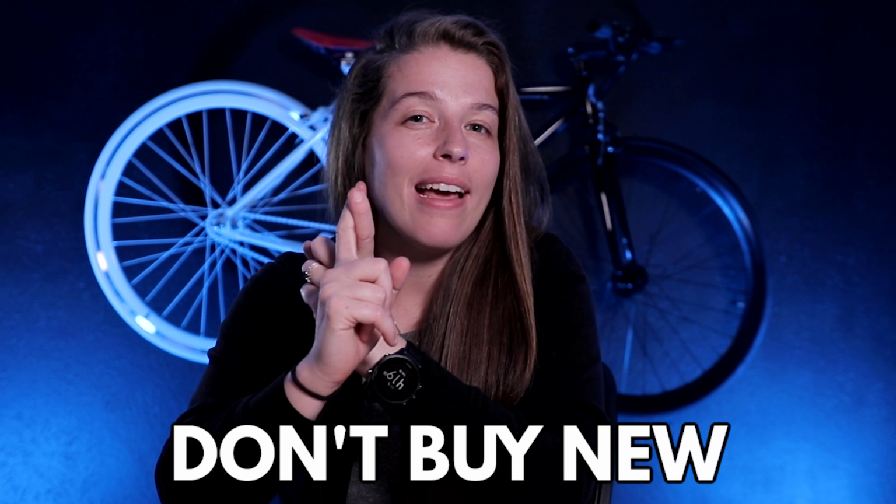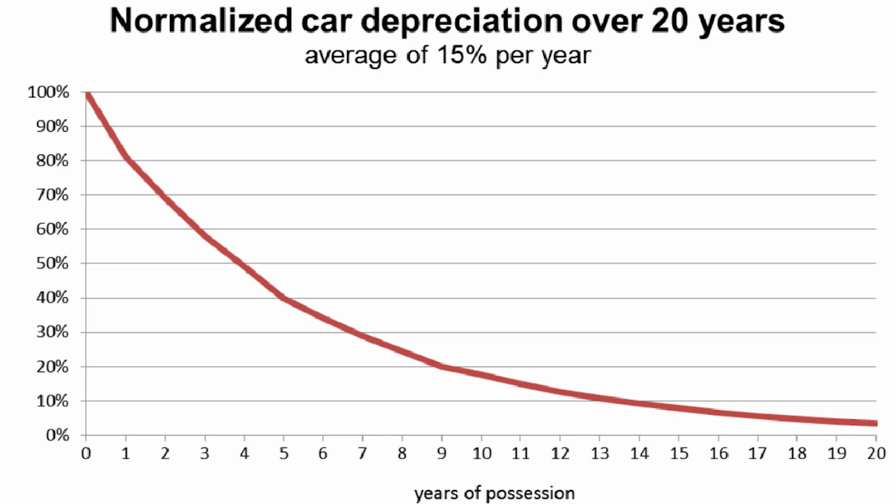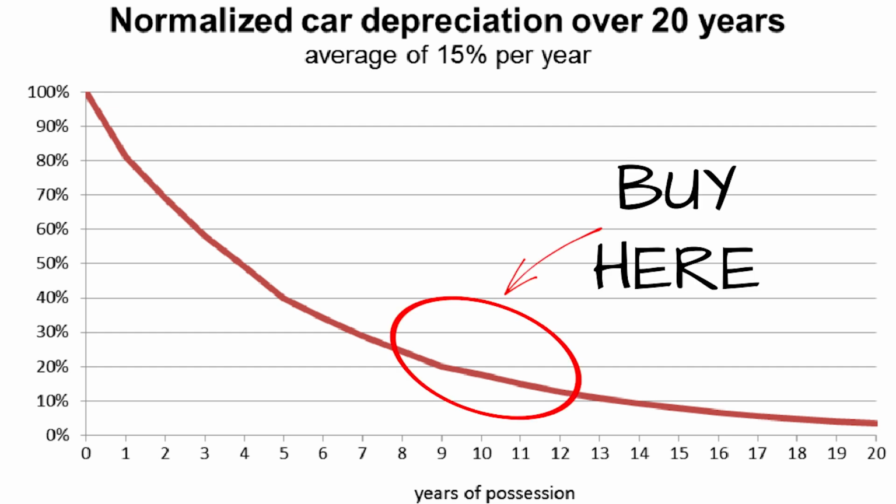Now, whenever you finance a car for the sake of renting a car out on Turo, I would encourage you to keep a few things in mind. Number one is don't buy a new car. You want to buy a car that has hit its depreciation bottom, or alternatively, one that's kind of close to hitting its depreciation bottom. Additionally, make sure that you can afford the car payments with or without Turo.